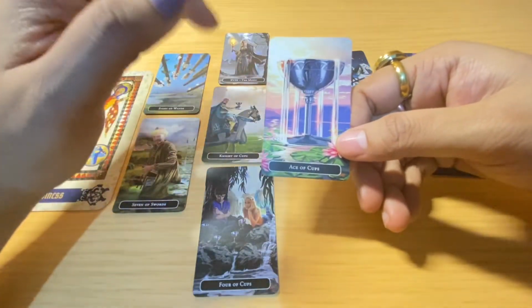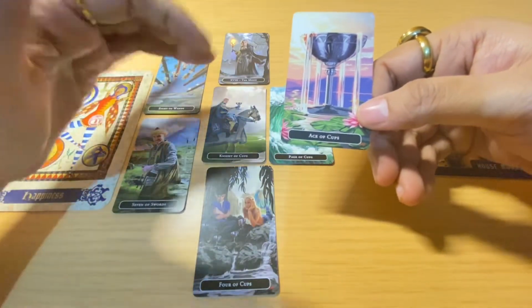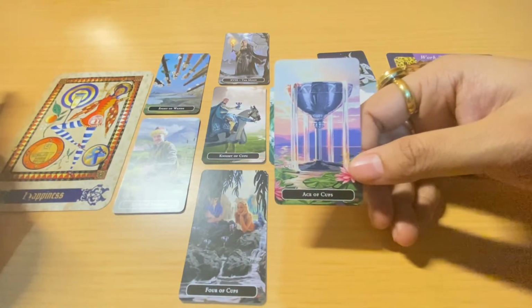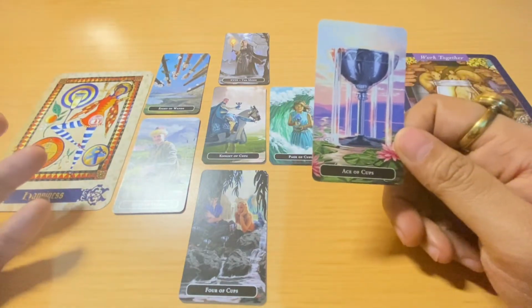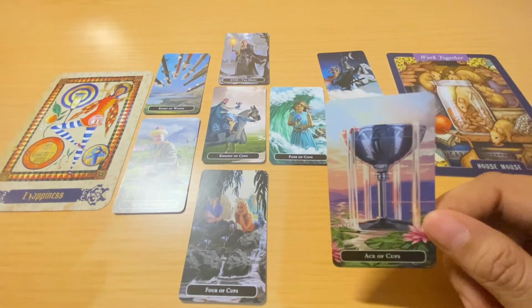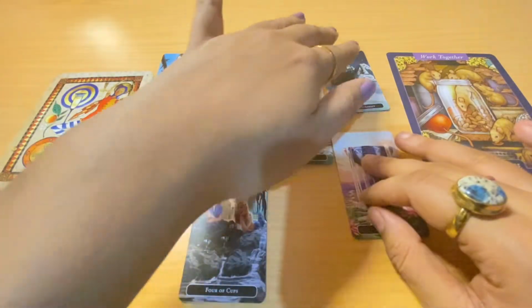I feel like you guys have worked on filling your own cup first before giving it to others, and while you were doing that, there have been a lot of suitors for you. Yeah, this is more like your love life, okay? I don't see your professional life that much, but this is more like your love life.